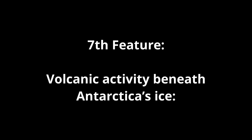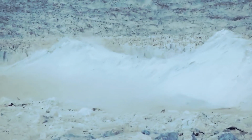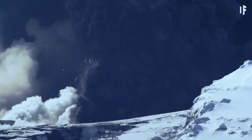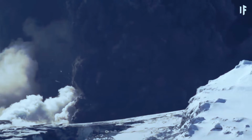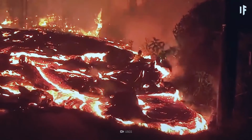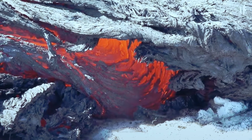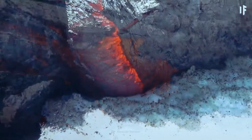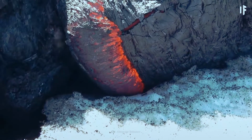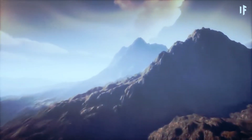Volcanic activity beneath Antarctica's ice. There are plenty of extinct volcanoes in Antarctica, but there are two active ones as well. One of these is at Deception Island, and it's an incredibly interesting and rare type of volcano. Located far beneath Antarctica's ice, it actually has subglacial eruptions, which means that all of Deception's activity happens below the surface of the ice. Antarctica's other active volcano, Mount Erebus, is picture perfect. It's the continent's most active volcano, and it looks like a science experiment brought to life. Mount Erebus is one of the only volcanoes on Earth with a constant molten lava lake in its crater.